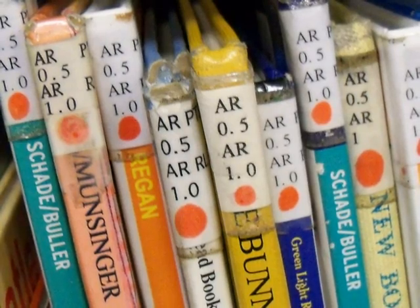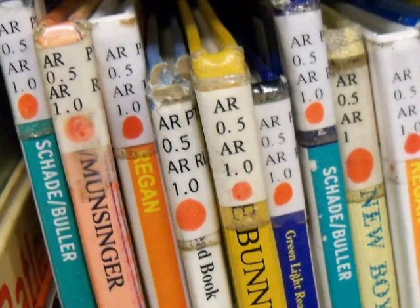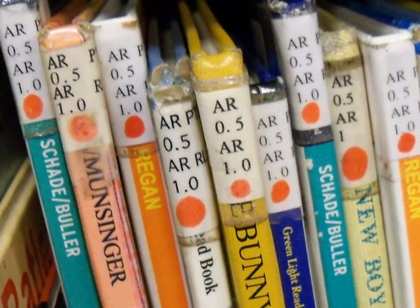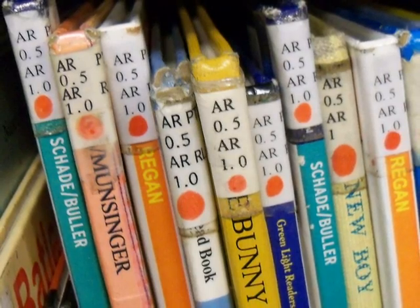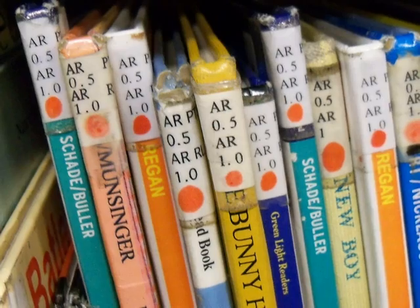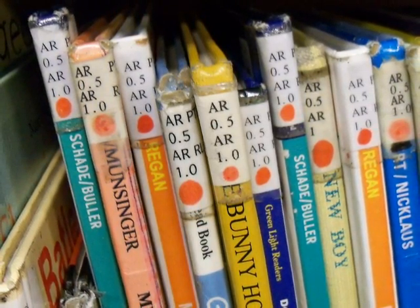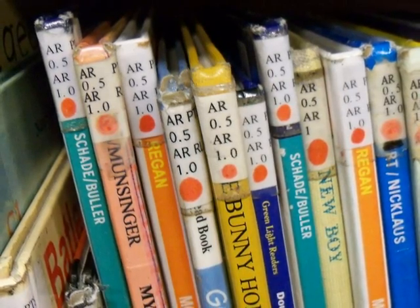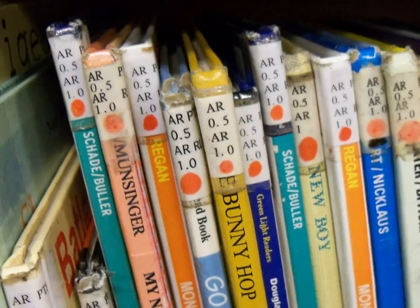Here's an example of the reading level labels. You'll notice these are all 1.0. Each number has a different color. The red tags or the red labels are 1-point books. The blue are 2, the 3 is green, and so on. At the top it says AR points. It has it abbreviated AR PT. That is the points right underneath it.